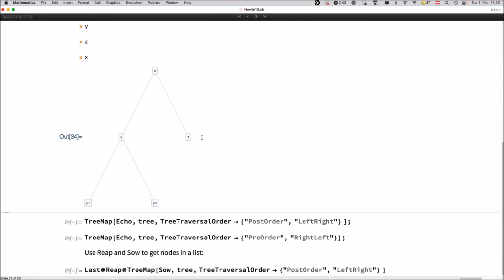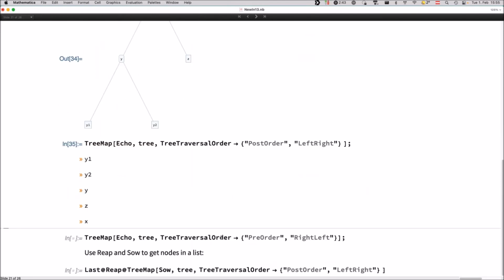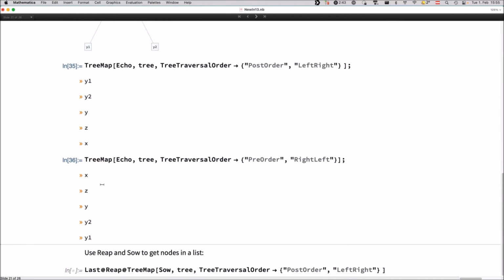This is the default traversal order, which is post order in a left to right fashion. But of course, Mathematica allows me to use any order of traversal. That means I can also use a pre-ordered traversal version in a right to left fashion. Here I'm starting with the root node and move down the tree to the children of this node.